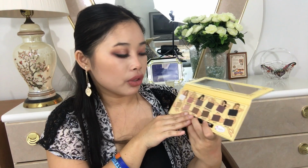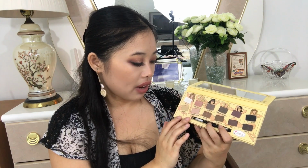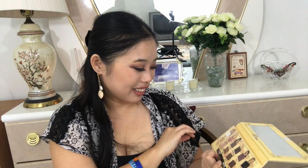Anyway, for this palette, I honestly think this is too dark for me because it doesn't have enough light shade or medium shade for me to do transition with, because half the palette from here on is basically all dark for me. And all this shade right here, even though I love shimmer, if you want me to come up with a complete look with just this, it's gonna be a little strange. So I will make it work. But oh my god, I just love this packaging.